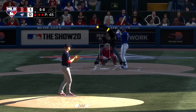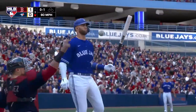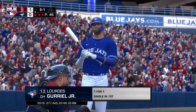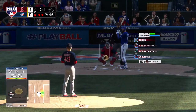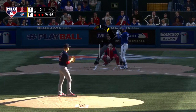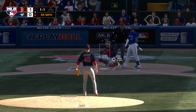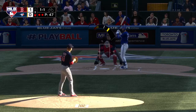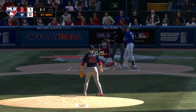To the plate now, Lourdes Gurriel. He'll swing and miss at a first pitch slider for strike 1. A base hit in his first trip. Richards is ready. 0-1 on its way. Fastball misses inside. It's even at 1. 2 out, nobody on. Outside, 2-1.